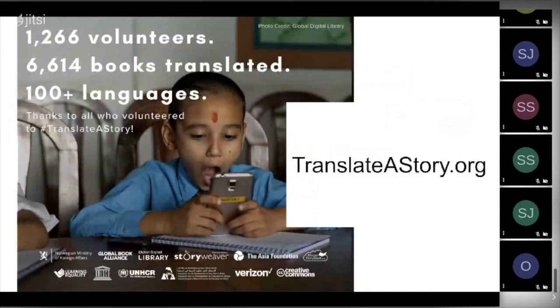As the COVID pandemic hit, we rounded up a few friends. Creative Commons was really, really helpful in this period. We had UNHCR, we had UNESCO come in, with also some private partners like Verizon, and we started a campaign in April. And the idea was simple: translate one story, and you'll help a child in your language read one book. And we called the campaign "Translate a Story" because of that. We had no idea of the traction that we could bring in, but it was simple, and it was very much a crowdsourcing test for us.